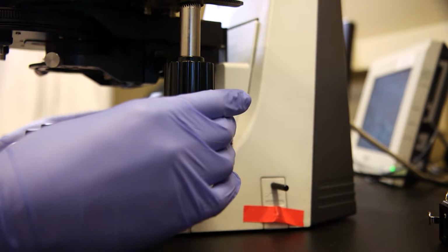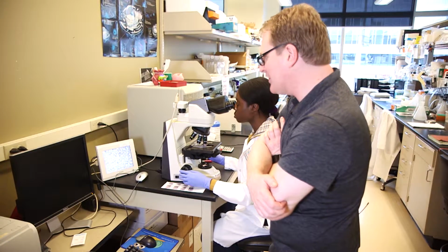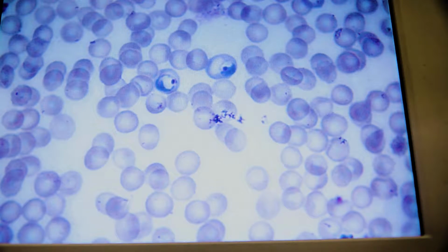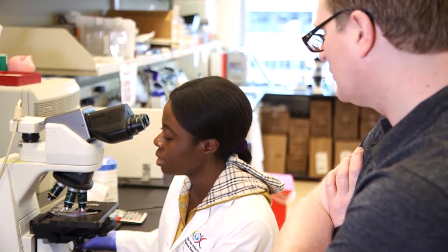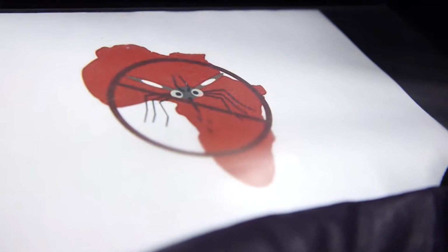Here what we have is blood infected with malaria parasite, and this is how it looks when it actually infects a red blood cell. Durender is part of a team working on the development of an effective vaccine designed to specifically prevent the form of malaria that is plaguing many parts of Africa.